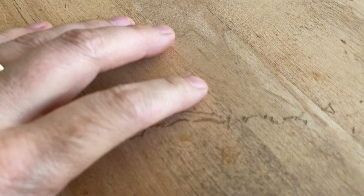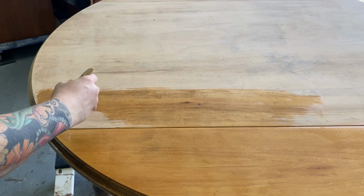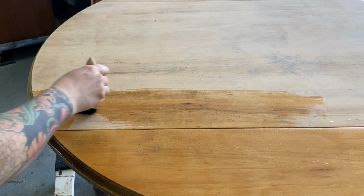And just a quick peek at these gouges again. I'm hoping you can see here that they have raised a little bit. Applying the oxalic acid, there's no special way to do it. You just brush it on basically.